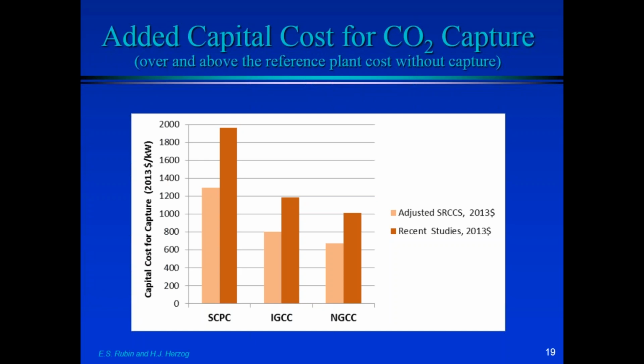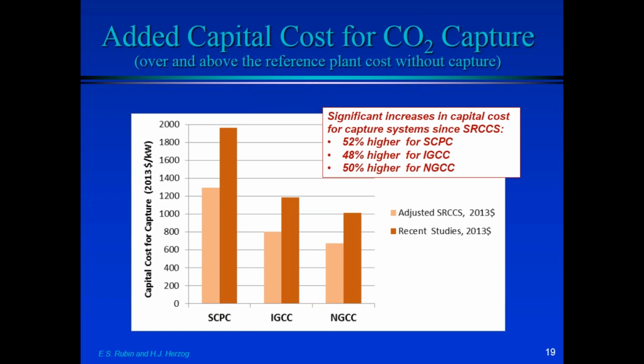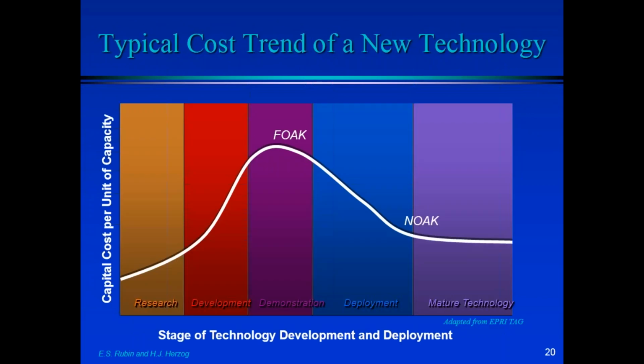Okay, so hit your bar. This is, I think, the last thing that I was talking about, which was the difference in capital costs for plants with and without capture across three different technologies. If you hit the bar again, there should be a pop-up that says what I had mentioned earlier, that costs were significantly higher. And in the next slide is a possible explanation for why these costs have increased over the last decade.